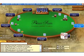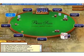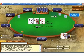Queen King, not a bad starting hand. I'm just going to go ahead and go with the flow here, though. No telling what would happen with King Queen offsuit. That's a little bit marginal. I'm in middle position. It's a little marginal, but look, I flopped the king pair, and that's great.